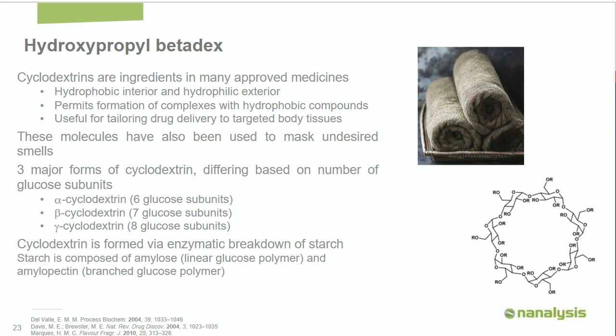As a really brief introduction, there are three major forms of cyclodextrins, and the only big difference between them is how many glucose subunits they contain. It's pretty simple. Alpha cyclodextrin contains 6 glucose subunits, beta cyclodextrin has 7, and gamma cyclodextrin has 8. That's it. On the right, we've got a beta cyclodextrin because it's built up of 7 glucose subunits, so you can count them there if you want. Very simply, cyclodextrins are prepared from starch via breakdown by some enzyme, and this enzymatic breakdown process is what sets various companies apart, the companies that manufacture these cyclodextrins.